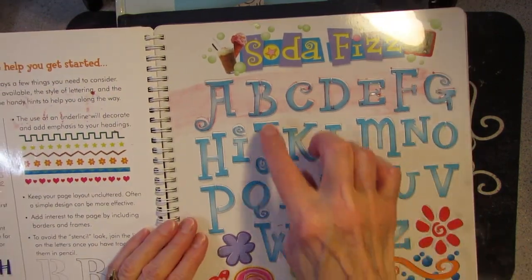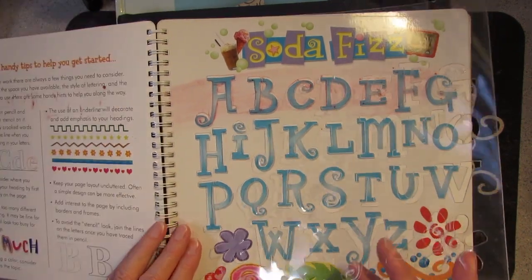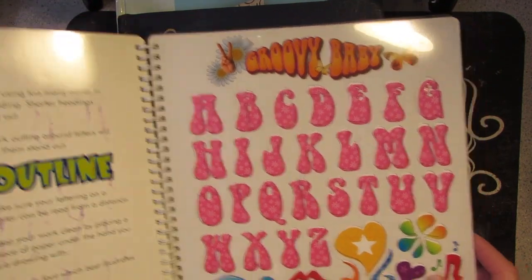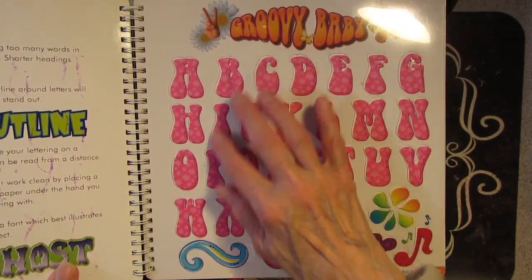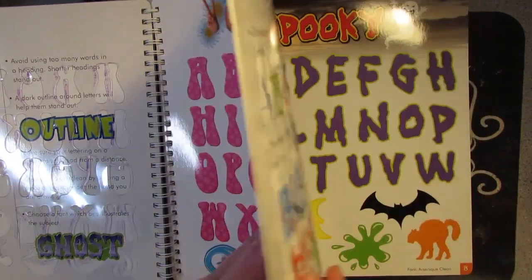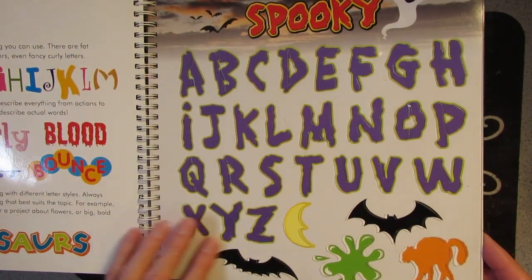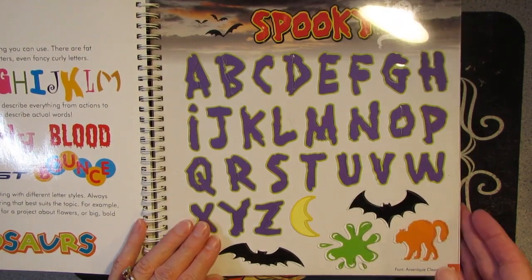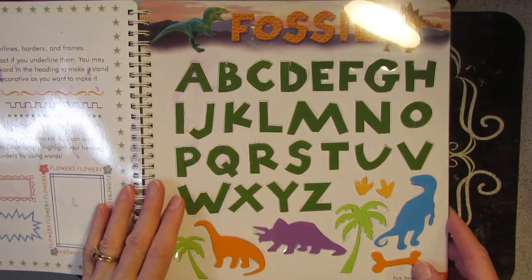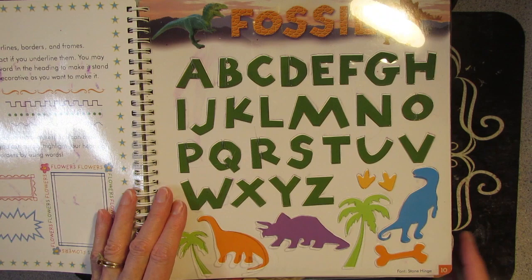And this one's Soda Fizz. These have these nice curlicues on them. I like this one. Some flowers and leaves and things down here. This one's called Groovy Baby, and these are some 60s mod style hippie letters here. And this one's called Spooky. Scary, and it's got a bat, cat, and a splat. How's that? It'd be fun for Halloween. Or maybe different things too. This one's called Fossil. They're just kind of straight letters, like they were carved into a stone. Some dinos down here.